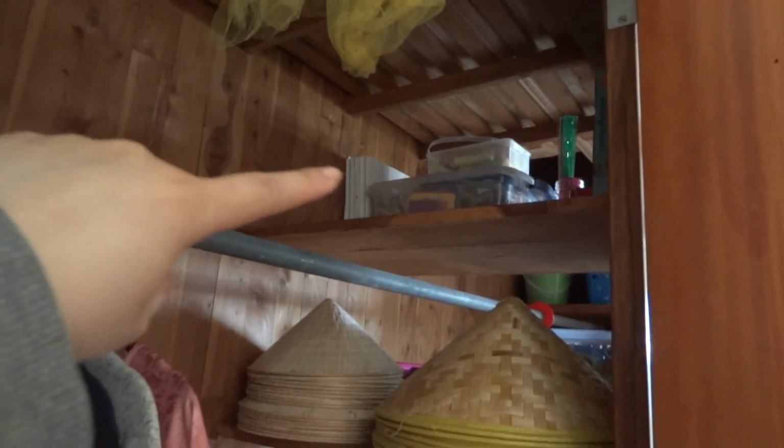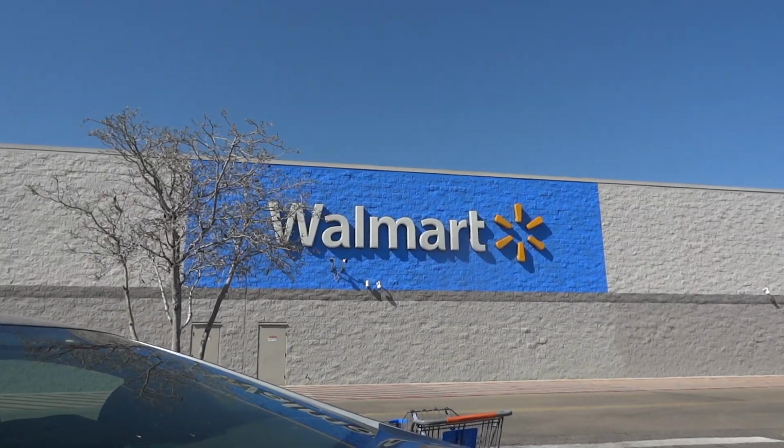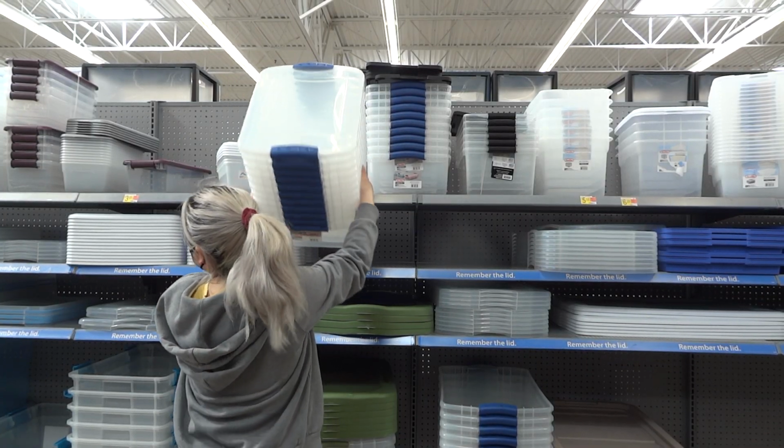For the clothes closet side, there is this empty space up here. What I'm thinking is getting a basket up there or some kind of container to hold the extra clothes hangers. Right now, I'm probably gonna go to Walmart to buy them and then probably go home because I've been here for like 3 to 4 hours and I'm kind of tired.